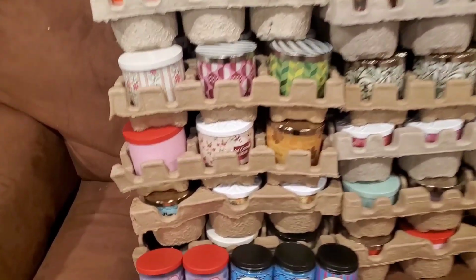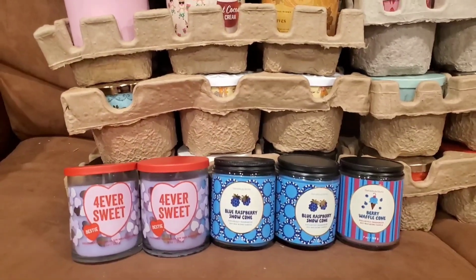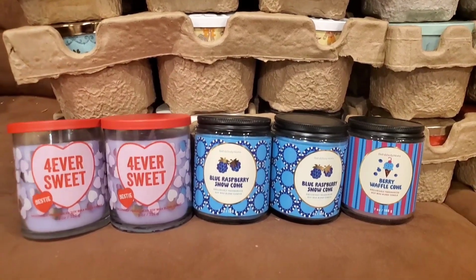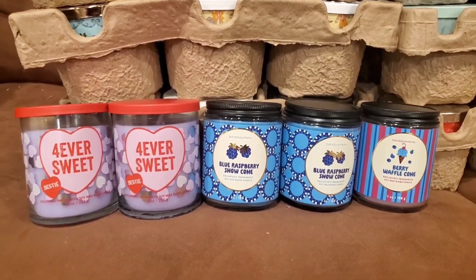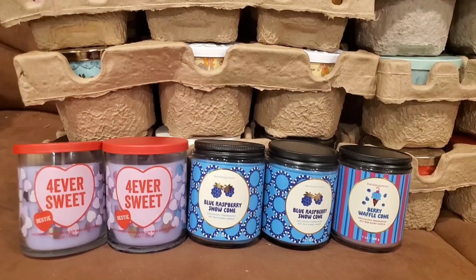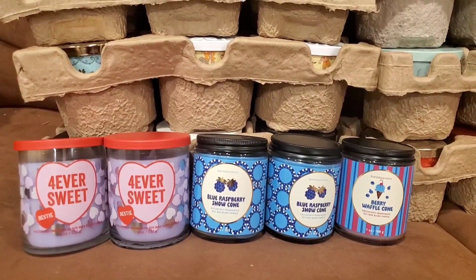These are the only single wicks that I got 75% off. I had another Forever Sweet single wick, but I sent that off in friend mail. 2 blue raspberry snow cones and 1 berry waffle cone.